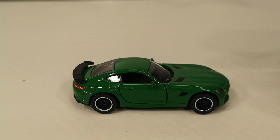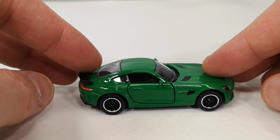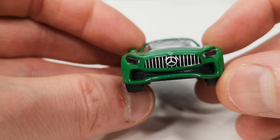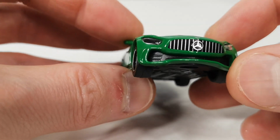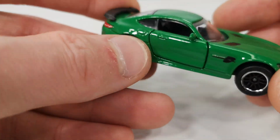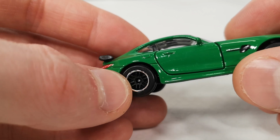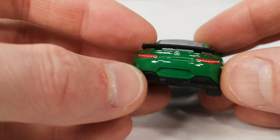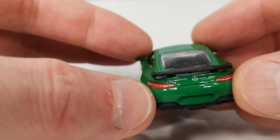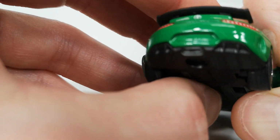Here's the Mercedes GT or Mercedes AMG GTR. Got that really aggressive looking grille. Two Mercedes stars above one another. Some black here on the hood or bonnet, and some black on the side with the V8 Biturbo written above it. Wraparound taillights. A lot of info on the back there: AMG, Mercedes star, and GTR. Underneath is this plastic spoiler. It's got opening doors.